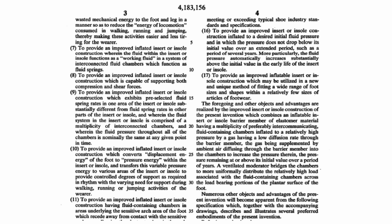A ventilated moderator bridges the chambers to more uniformly distribute the relatively high load associated with the fluid-containing chambers across the load-bearing portions of the plantar surface of the foot. Numerous other objects and advantages of the present invention will become apparent from the following specification, which, together with the accompanying drawings, describes and illustrates several preferred embodiments of the present invention.